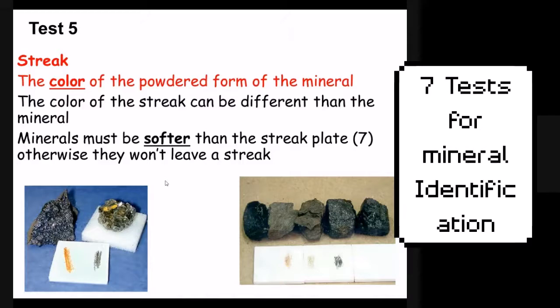Now, not every mineral will leave a streak. Notice this image right here. 3 minerals here leave streaks. This one black, this one tan, this one red. However, 2 minerals do not leave a streak. So what's going on there? Well, it could be one of 2 things. Either one, these minerals have a hardness of 7 or higher, which means instead of leaving a streak on the streak plate, they're actually scratching the streak plate. And that's not going to leave any color.